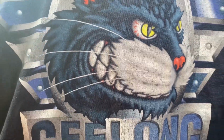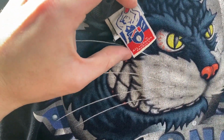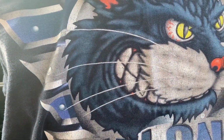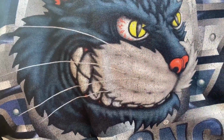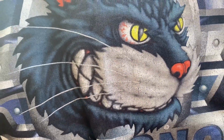Look at that 3D cat. That is an absolutely epic print on the old AFL tag. ISC too. Made in Australia. Oh, I know exactly where that's going to end up. And he's going to be a very happy man. So thank you, Vinnie's. Never been here before. Coming up with the goods. Good on ya.